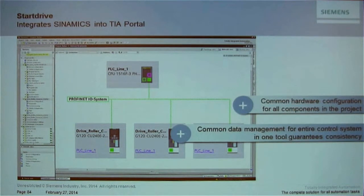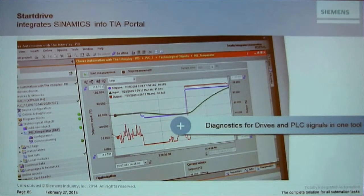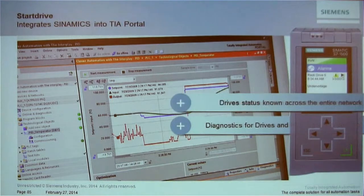You have the same data sets as the TIA Portal. Everything should look the same. And you have the same diagnostic capability. You can seamlessly get that out onto the HMI devices. And what I think is really cool is you can take your alarms, take your warnings, take your status, and put it out on that little PLC screen. I think that is really a pretty neat feature.